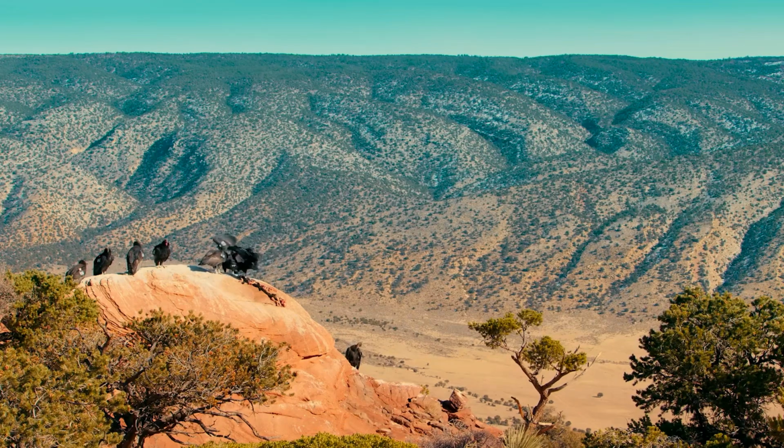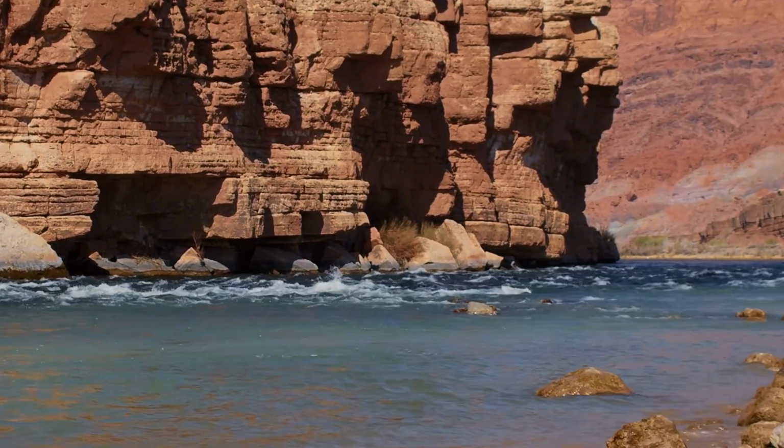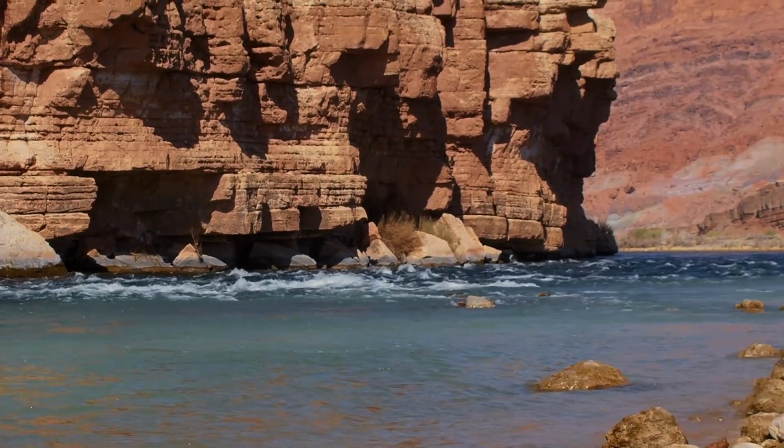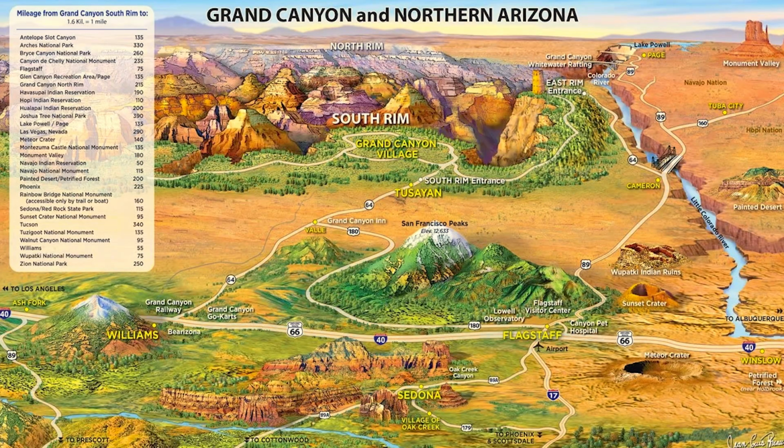Did you know the Grand Canyon reaches depths of over 1 mile, 1.6 kilometers? This staggering depth creates dramatic climate differences between the rim and the canyon floor. How do these extremes shape the behavior and survival tactics of the species that call this place home?